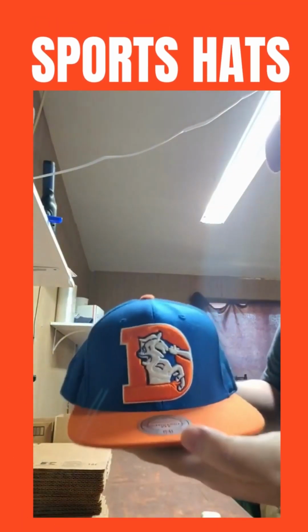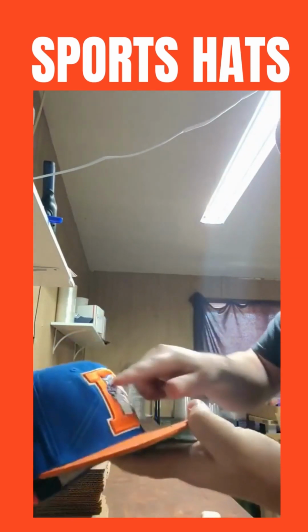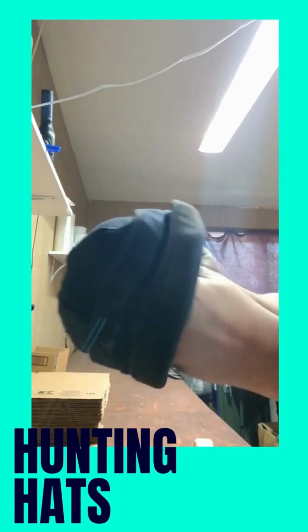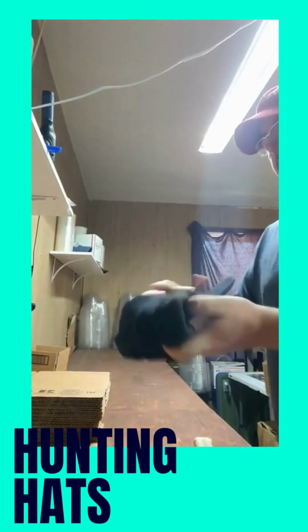Mitchell and Ness. This one has a huge Denver Bronco, Denver logo on the front. Tie it up, cinch it up, keep it from falling off. They're really good hunting hats.